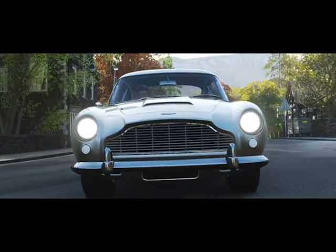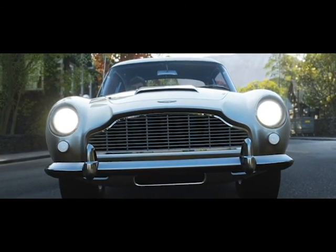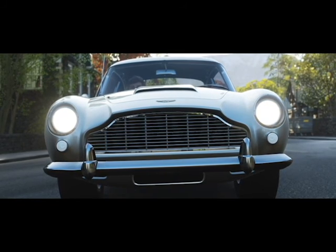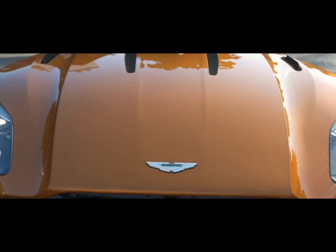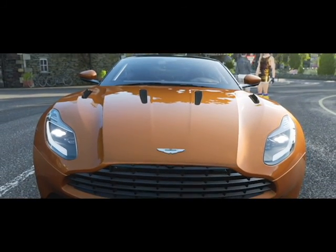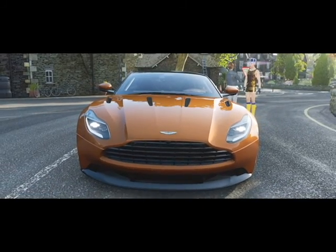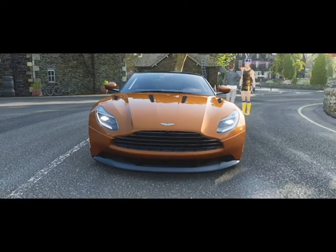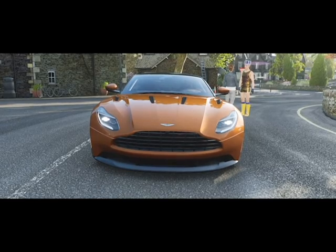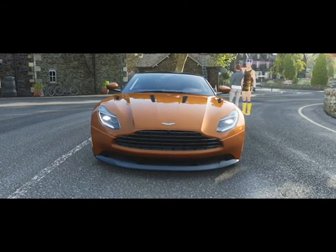The silver DB5 would be immortalised in half a century of cinema. The classic Aston Martin. But in 2016, a new DB was unveiled, heralding the dawn of Aston Martin's second century. The DB11 is the first production turbocharged Aston Martin. But is it a worthy successor to that legacy?